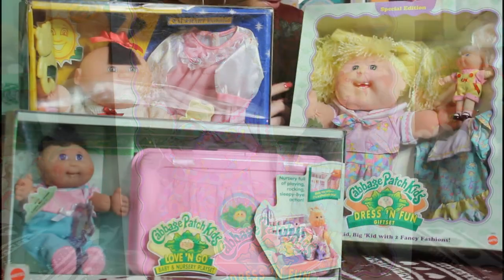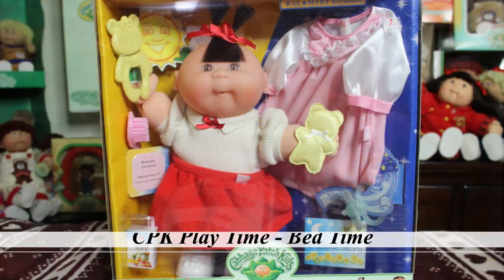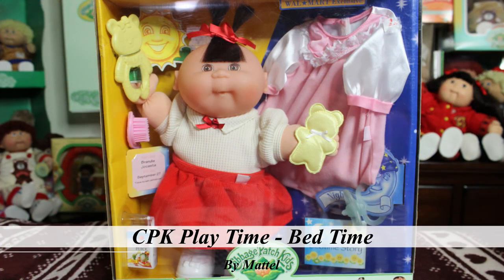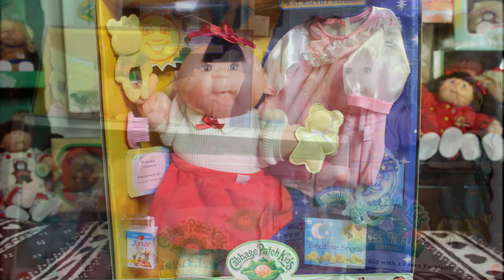Little flowers, adorable. And then this one over here is the Playtime Bedtime baby gift set. This one is really cute too. It comes with a pacifier, a little teething ring, a hairbrush. She's holding a little teddy bear, and it comes with a nightgown. Oh, and a little juice box down here. So basically, it's a little girl, and she's got everything she needs to get ready for bedtime. This is really cute. I like it.